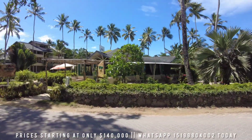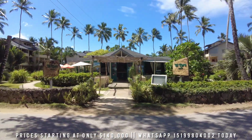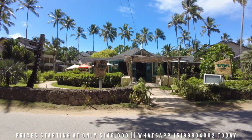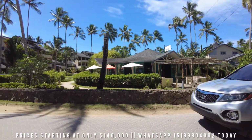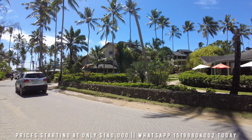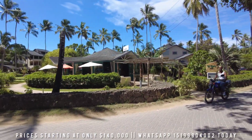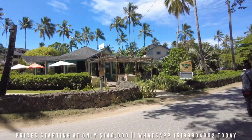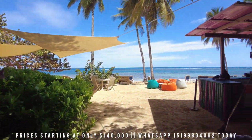You can see how these apartments are set up. Yeah. You can see how it's all set up. Apartments are all lined all the way back. Just a gorgeous, gorgeous setup. And there's the restaurant, world-class restaurant, amazing menu, nice vegan options, vegetarian options. Cool vibe. It's our favorite spot right here, this beach bar.